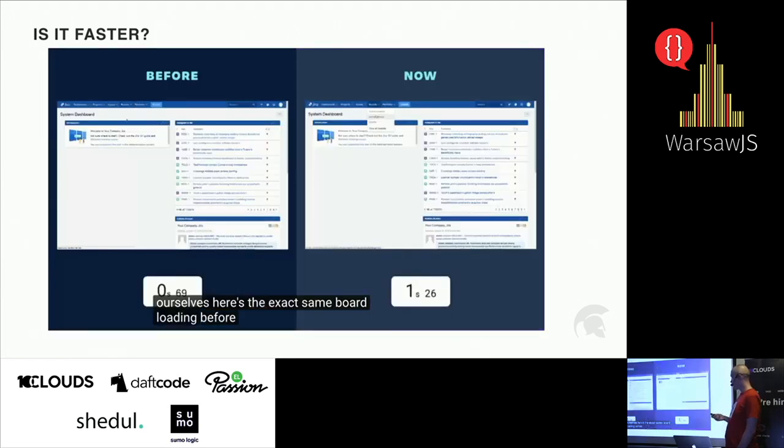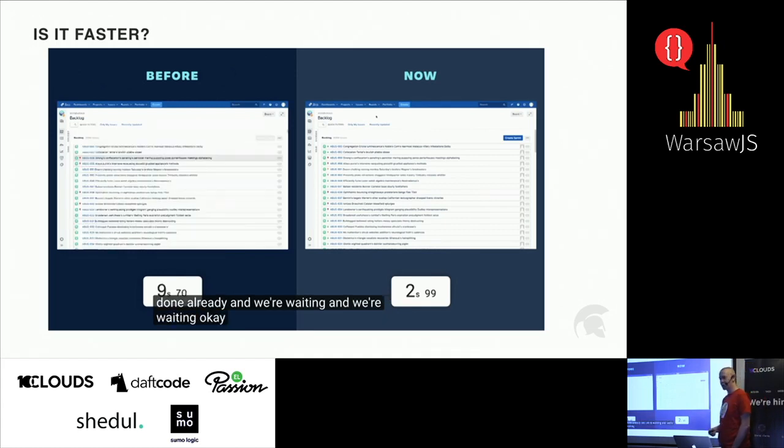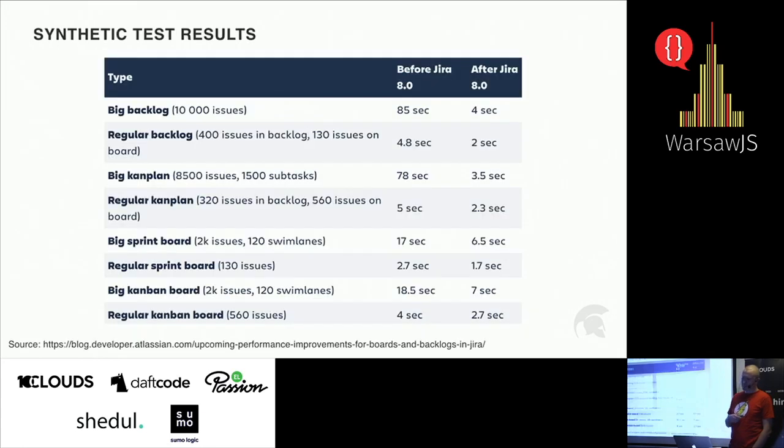I had a version with sound, but it was bad quality. So, 3 seconds, 9 seconds. Now, before, fast, slow. Buy new Jira. That's the message. Anyway, those are real synthetic test results.